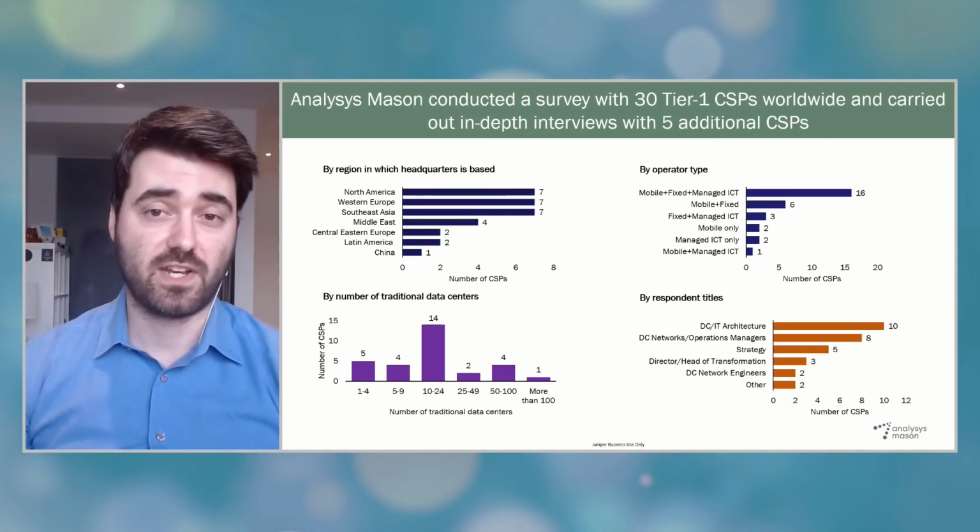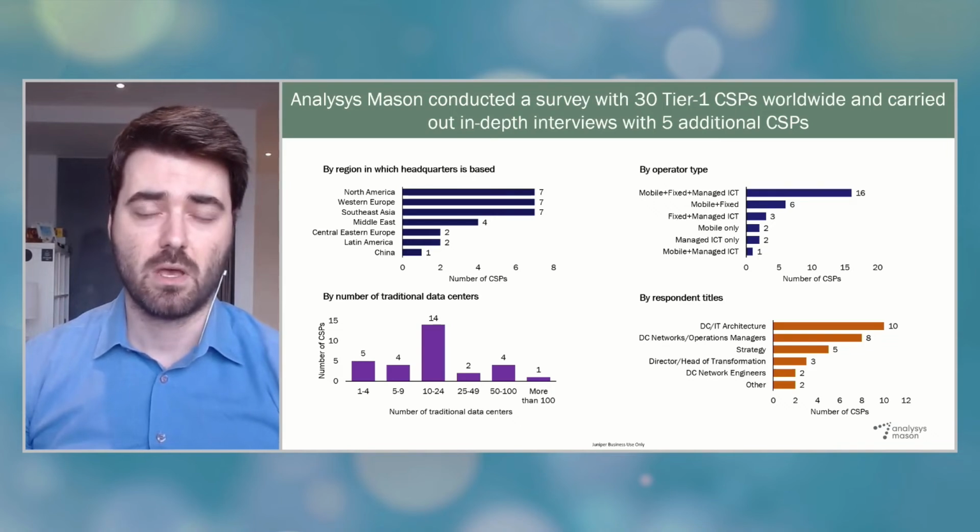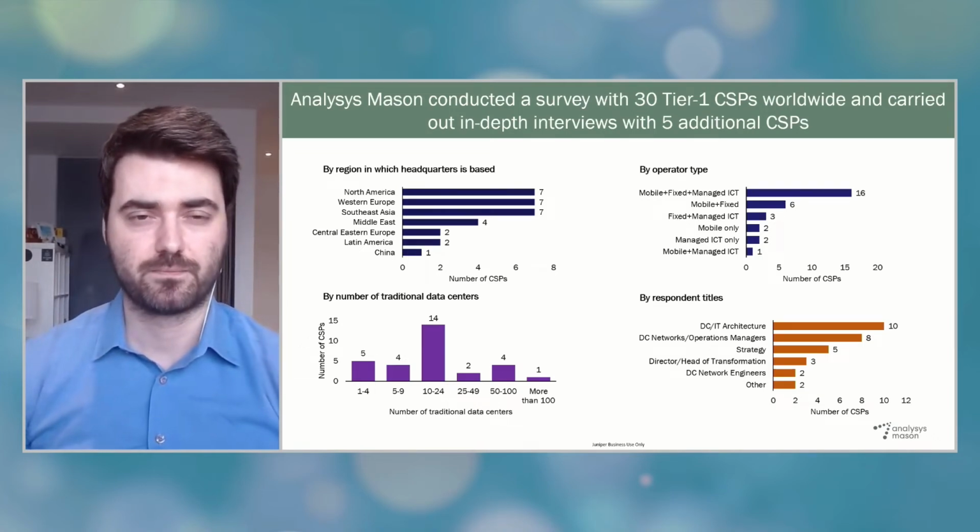Not only did we have senior executives that are in charge of their data center strategy and transformation, but also the technical staff, such as network architects, engineers, operations managers. So these are the people who get their hands dirty, actually implementing and using the data center automation solutions. Well, let's now look at what you discovered. What did you find were the key drivers and trends for CSP data center strategies?